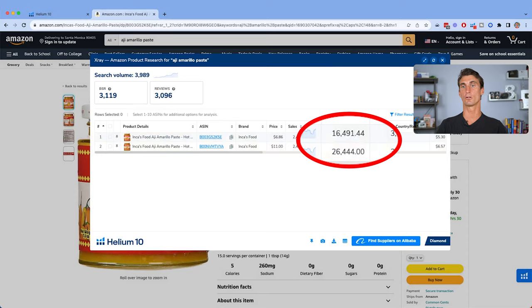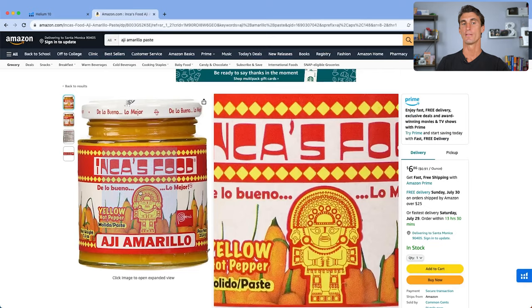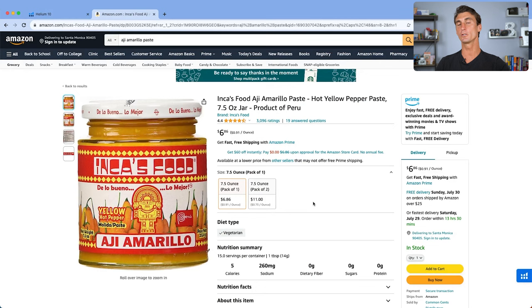Also, something to keep in mind: if you have a love for Peruvian food or a love for cooking in general, this could be your first product. Then you can start creating other spices and other paste blends. Another thing you could do, if you really love this, is create a YouTube channel or social media where you show how you use your paste to create different recipes.